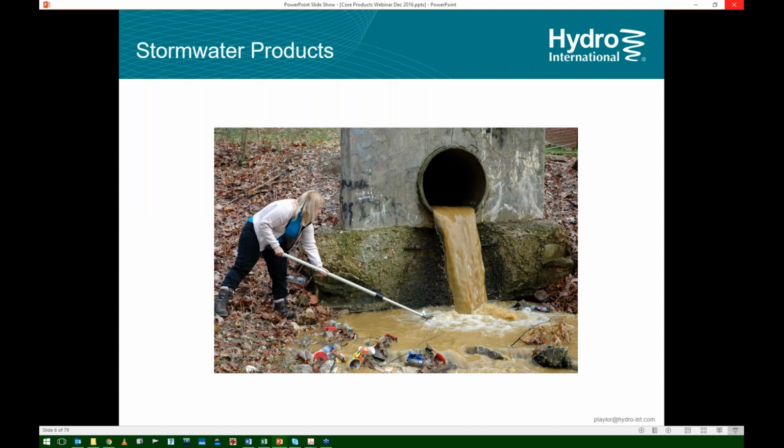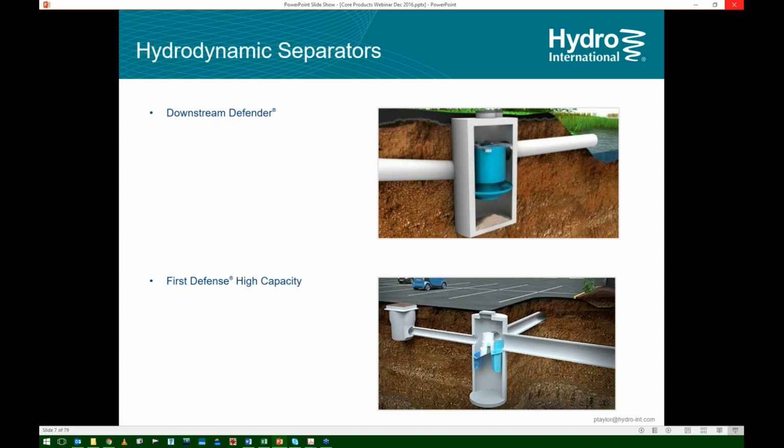So when we look at our stormwater products, traditionally combined sewers used to handle a lot of the stormwater, and so it really didn't become apparent how dirty stormwater was until they started separating stormwater from combined sewers. Then people started to realize that stormwater itself had a high pollutant load associated with it, and that was causing impairment of waters. Along with that came a whole series of regulation by the EPA, and a whole series of different products as people and companies tried to develop solutions to this.